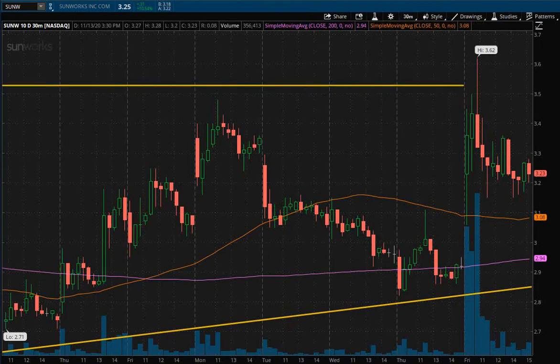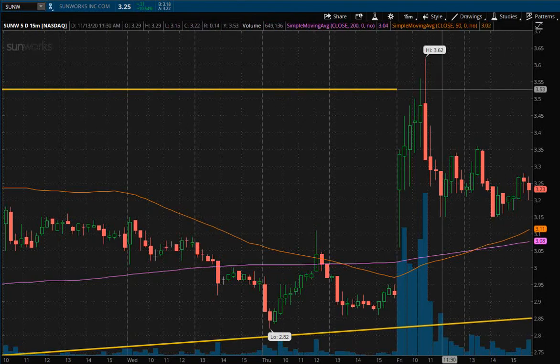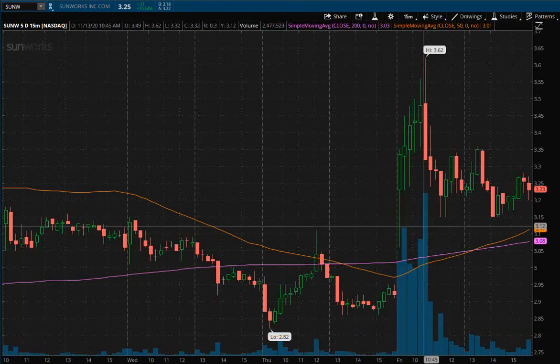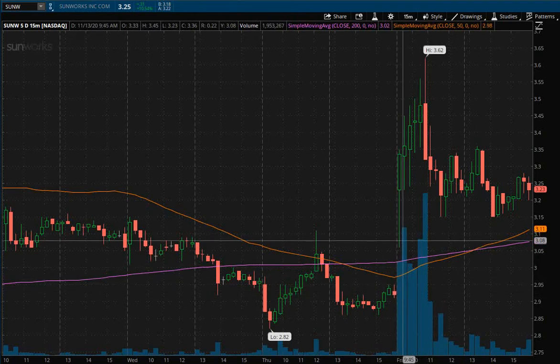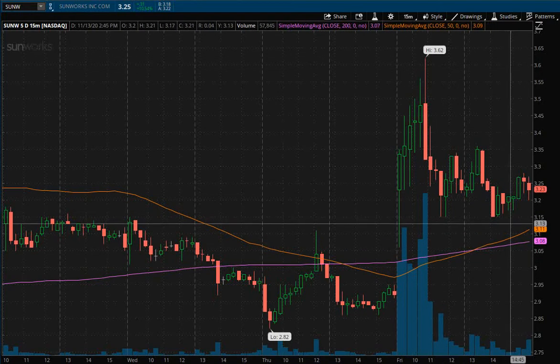Now I'm going to go into the 15-minute. All right, so the 15-minute has a little bit more. I'm going to remove these other lines just so it's not confusing. We saw that nice little uptick in volume. The price had a small gap up. Actually, not a small gap up for penny stocks, but a decent size gap up. It did go up and then pull back a little bit.